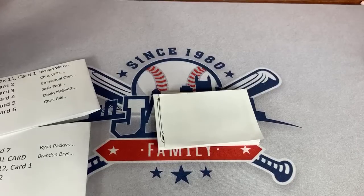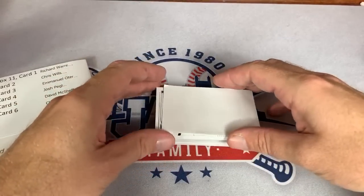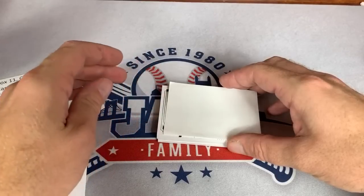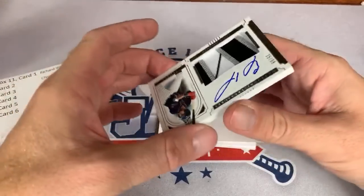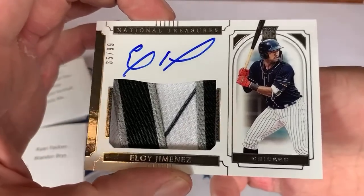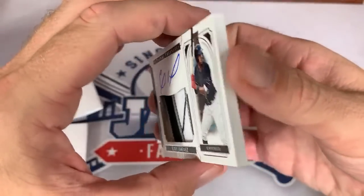All right. And the last card of this box before the bonus card, the last card that's accounted for is card number 7. And that is going to be, wait, maybe, no, this is the bonus card. Sorry. Card number 7 was for Ryan. This is the bonus card, like I mentioned. Bonus card, Eloy Jimenez. Eloy Jimenez out of 99. It's a nice one right there.